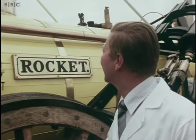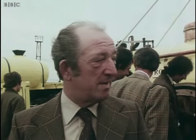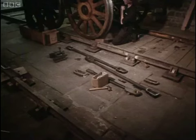Fantastic. Really, it's an achievement. We've had to work hard for it, but it's something to me, it's out of this world. It really is. It's a real sense of achievement and a great deal of satisfaction when one sees the thing in motion this morning. I suppose everybody likes to play with trains. We've had a chance to make one.